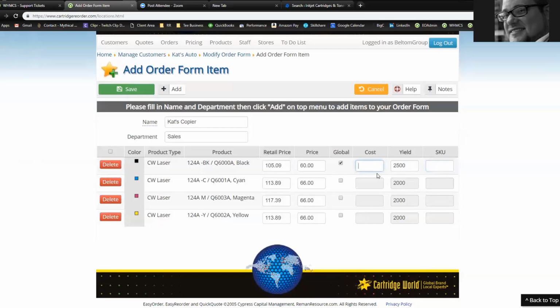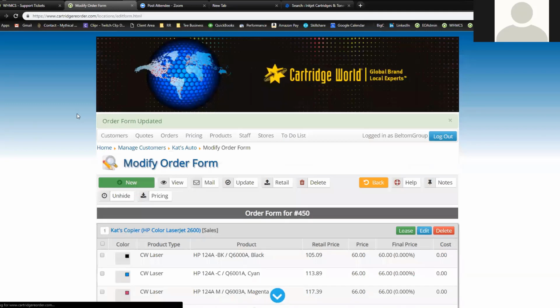Also with the cost, it'll let you know when you go to quote, when you quote somebody, you can see your bottom line, so you can know what to give them as far as price goes. Again, you don't have to use that, but if you want to, you can. Okay. So I'm going to click save. But the customer will not see that. No, customer will never see that.